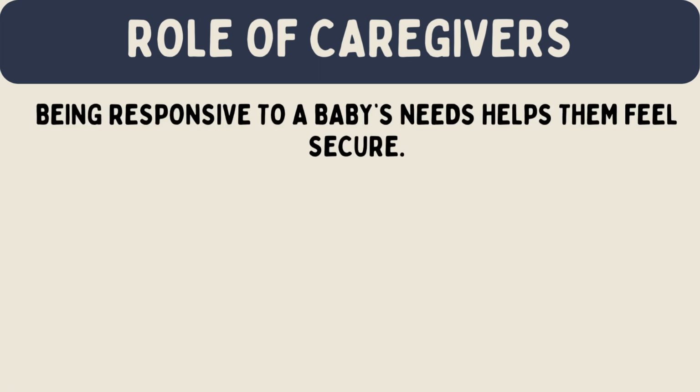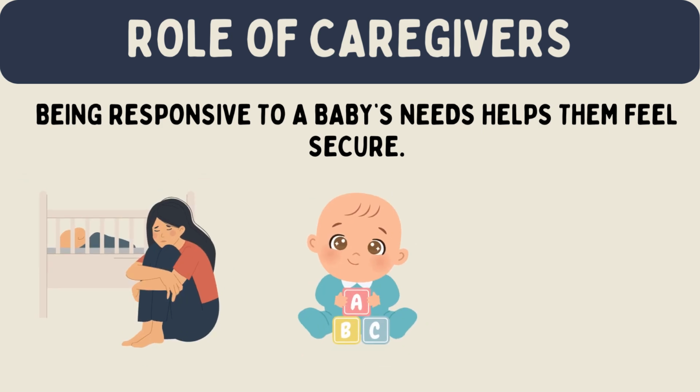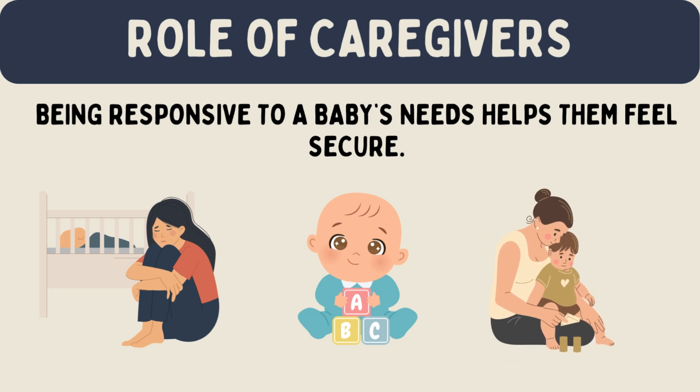The role of caregivers. Caregivers play a huge role in shaping attachment. Being responsive to a baby's needs helps them feel secure. This means comforting them when they cry, playing with them, and being there for them when they need help. Consistency and love build trust, which is the foundation of a secure attachment.